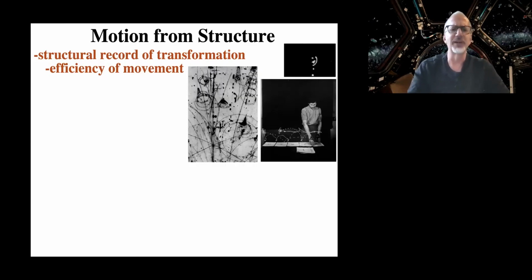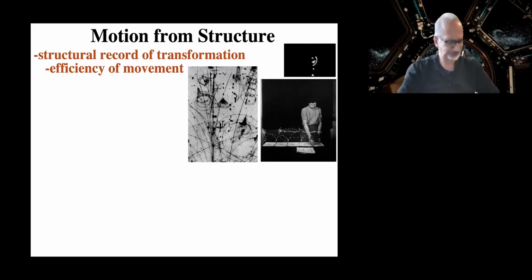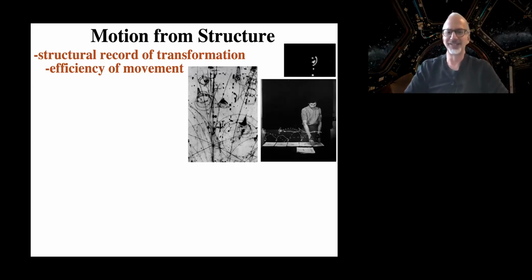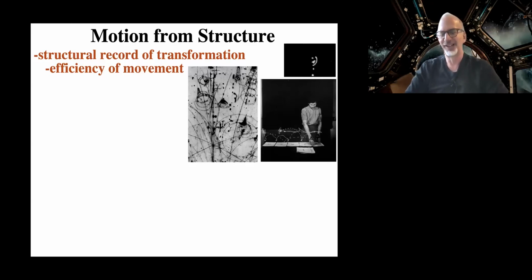What else? Oh, we talked about these. Oh, no, we didn't talk about this. This is a cloud chamber. This is the sort of thing that is used for a particle accelerator, like the Hadron Collider that is supposed to allow us to see all the microstructures in an atom, the quarks and all that stuff.